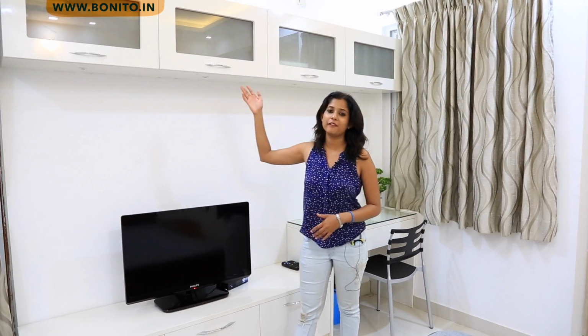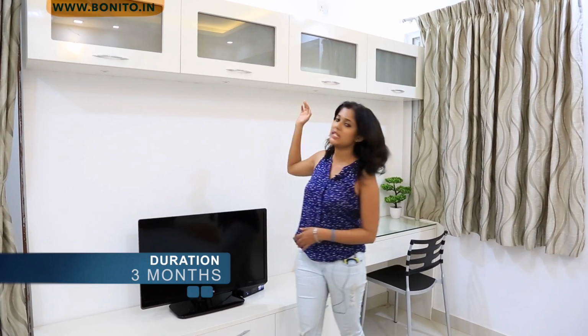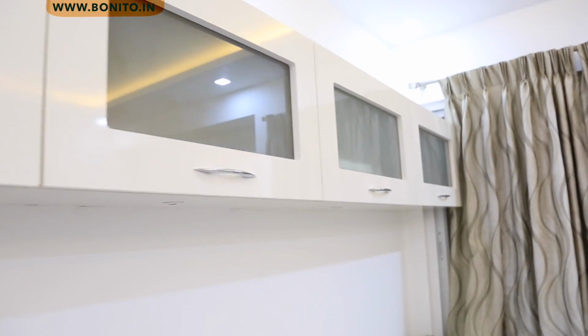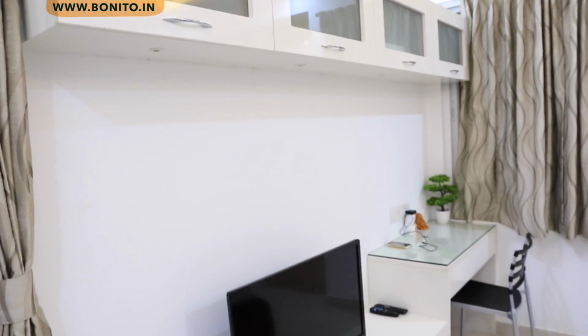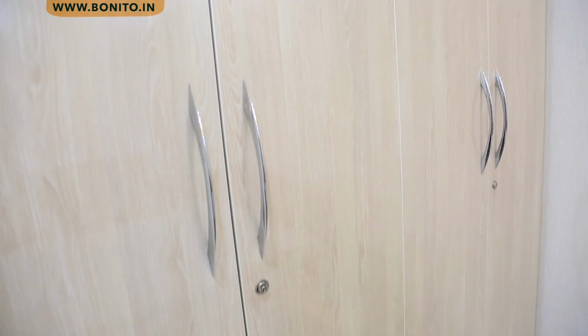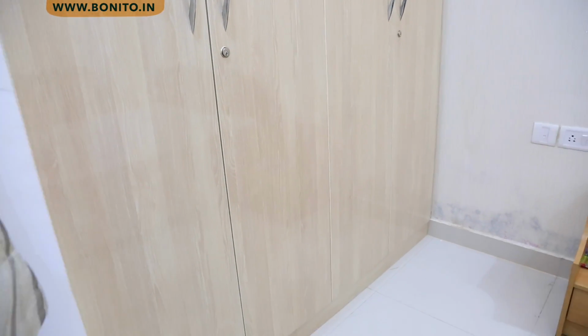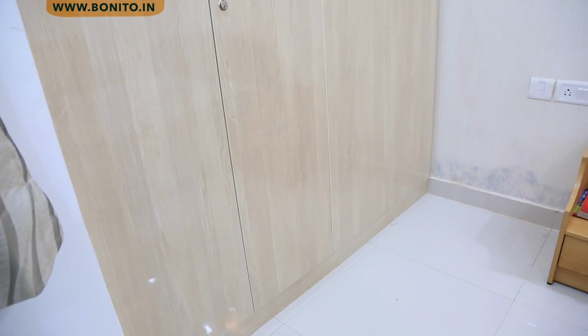And over here we have the overhead cabinet. All of these are top lift. We have frosted glass in between, and we have spotlights under this to light up this area. It's very nice. And over here we have the wardrobe. This is an openable wardrobe, very tall ones. We haven't given a loft here, so we have a single shutter, and we have used the same beige color glossy laminate over here, and even the handles are pretty nice, very simple and very elegant.